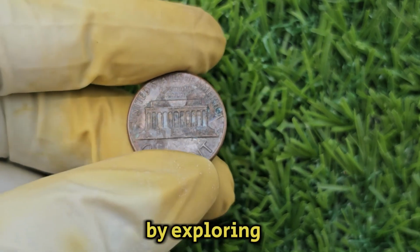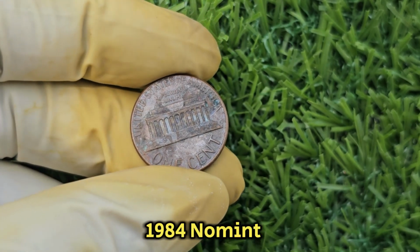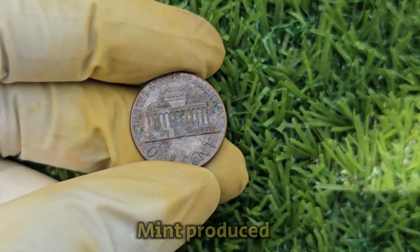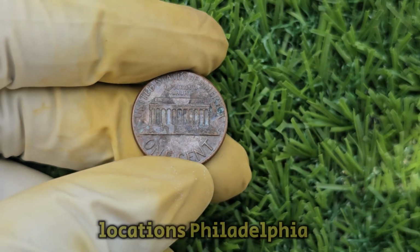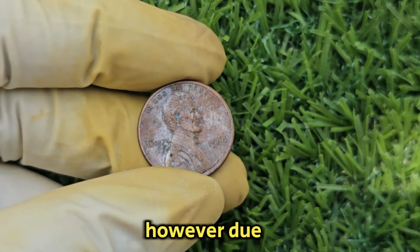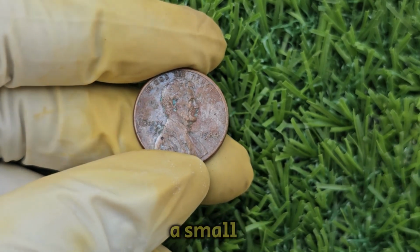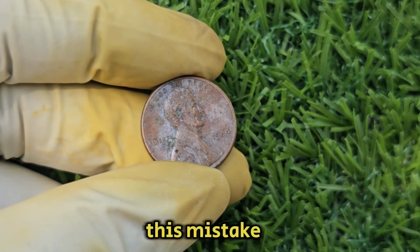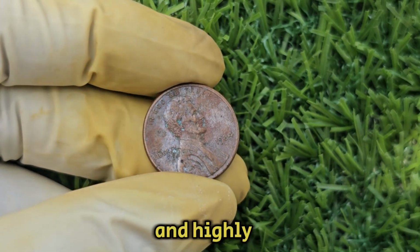Let's start by exploring the history of the 1984 No Mint Mark Lincoln Penny. In 1984, the United States Mint produced pennies at three different mint locations: Philadelphia, Denver, and San Francisco. However, due to an error at the Philadelphia Mint, a small number of Lincoln pennies were struck without a mint mark. This mistake resulted in the creation of a unique and highly collectible coin.